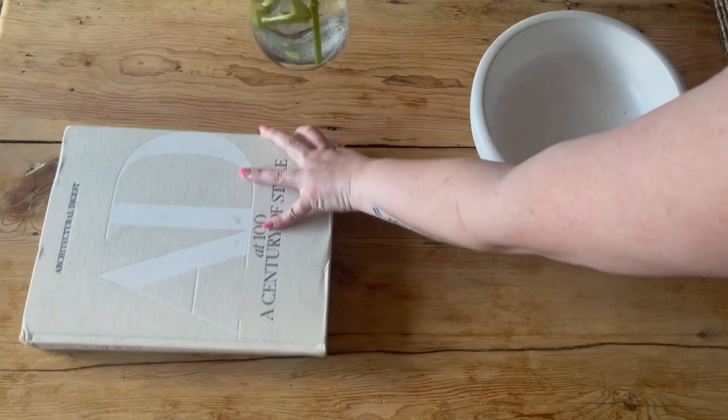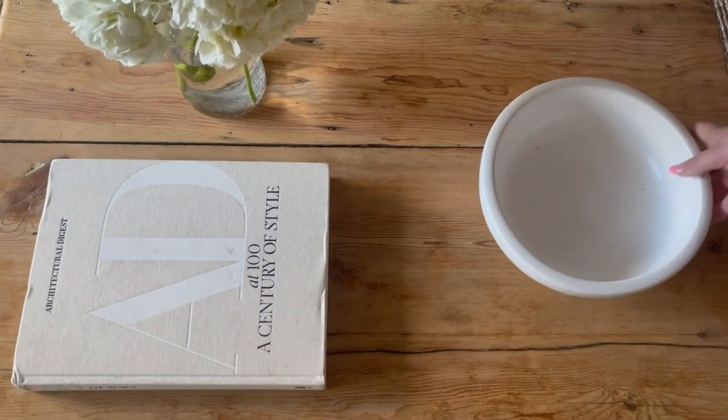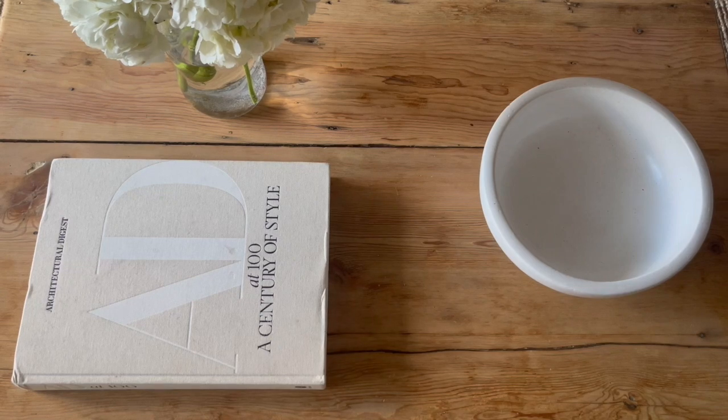Otherwise, I do have the drawer. So I do sometimes hide those items in the drawer if need be. Then of course, I'm going to be using my fresh florals because I did just pick those up yesterday and they make me so happy. I do have a cat now, so when I go to bed, I put them away. A lot of florals are poisonous to cats, so that's been fun to try to get around.